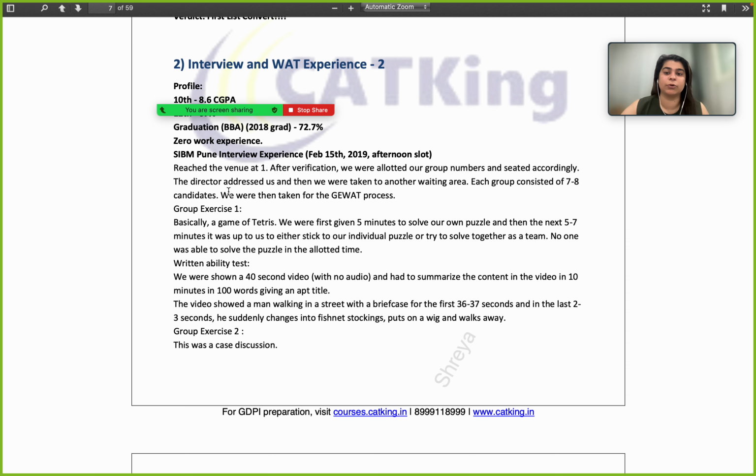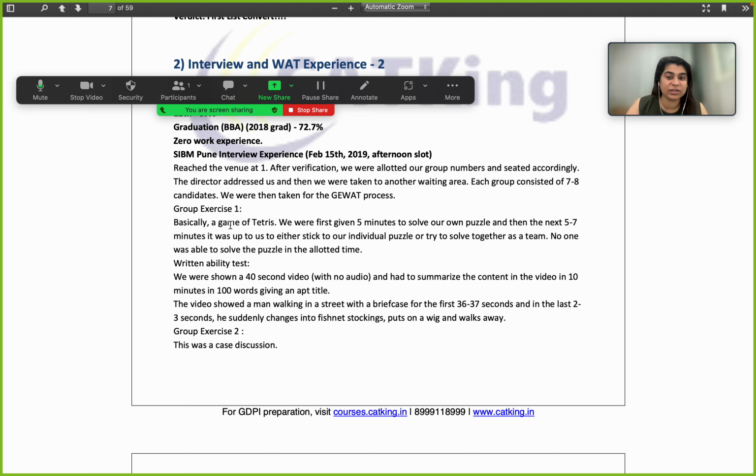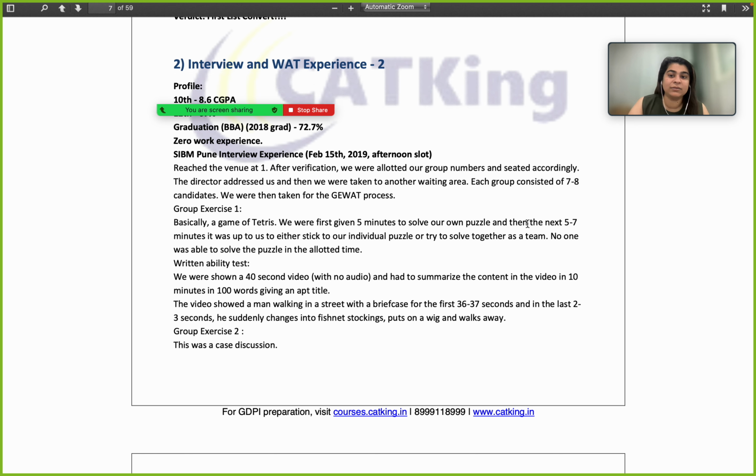Group exercise was basically a game of Tetris, where we were given first 5 minutes to solve our own puzzle, and then the next 5 to 7 minutes was to solve individual puzzles as a team. So basically एक puzzle दिया था, all of you had to solve it individually. After that you had to solve it as a team together.